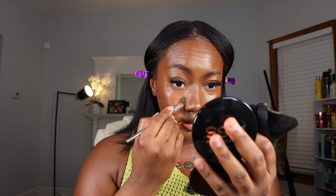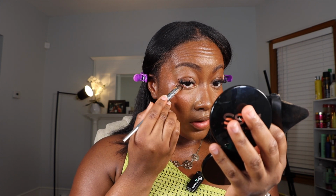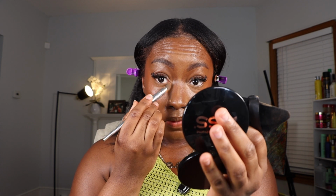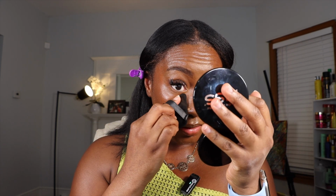Right before I use my pressed powder, I make sure I have no creasing under my eyes by going in and blending it out again. And then I immediately set it.